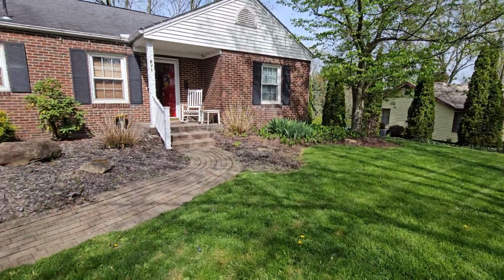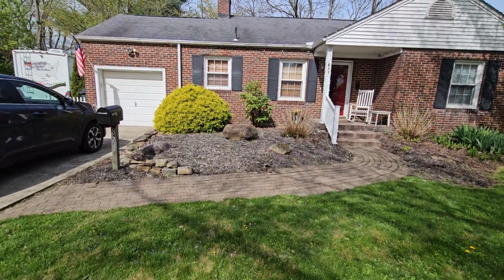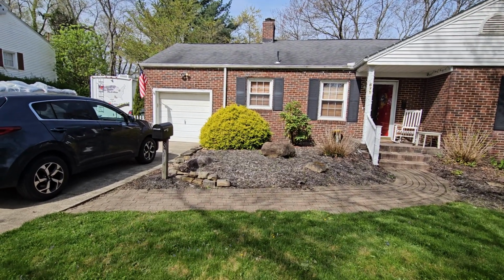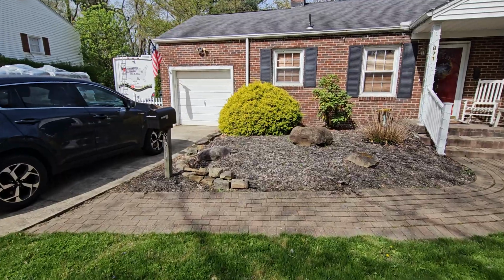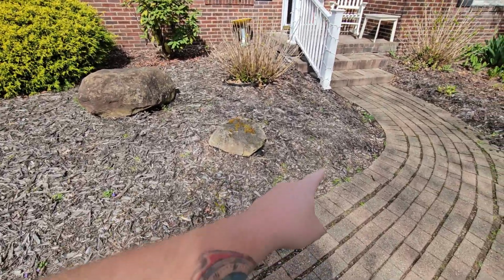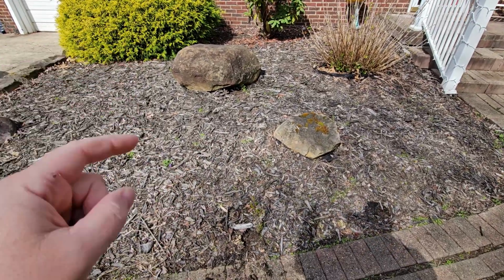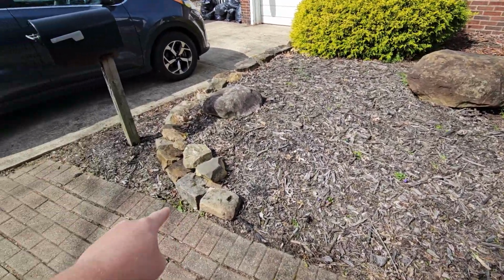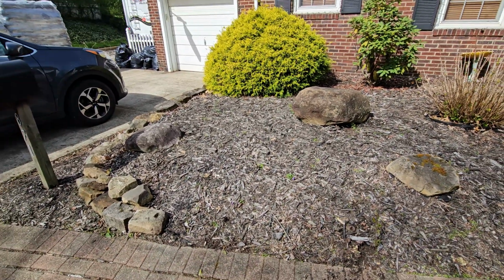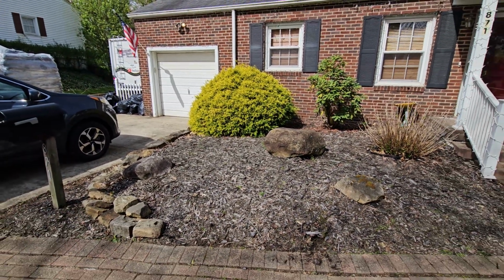It is supposed to rain today, or I would be back out here working on it. The first thing is this area over here. I need to clean that up a little bit. Mainly, we got a couple of little weeds and plants growing up. I'm going to pull those, spray them down, go around the perimeter here and clean that up, and then put down new black mulch.